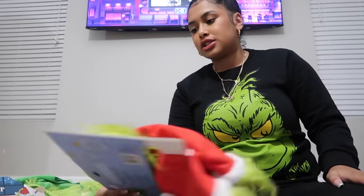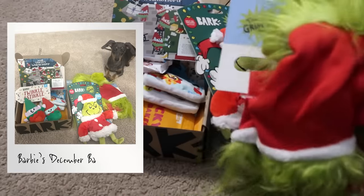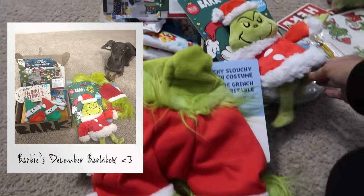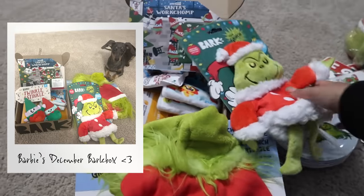Right. So yeah, if you got a little dog, check them out. The Bark Box, you sign up. I think it's like $20 a month, $25 a month, and they send you a whole bunch of little goodies for your dog. I'm trying to capture her because I like taking little pictures of her with her box every month, and she just keeps stealing stuff out of here. So cute. Right. Let me take a little picture of Barbie for her December box.